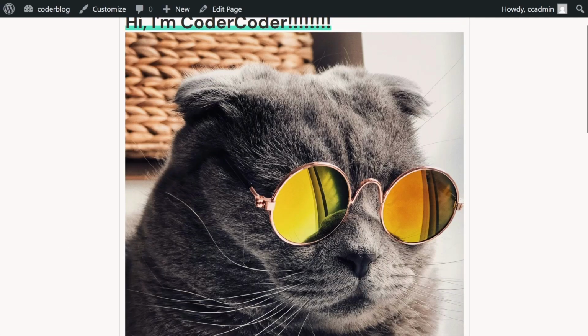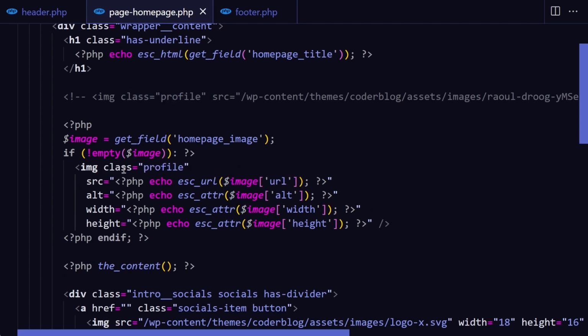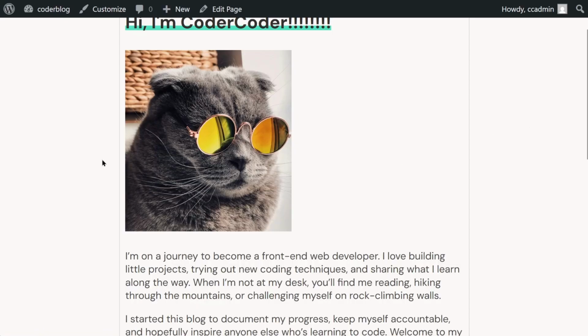It is really big, and I think we had some styles to, oh yeah, I forgot to add the class profile. There we go. So now in our image tag here, it's loading the hard-coded CSS class, and then it's loading the image URL for the source. It's loading the alt text, and then the width and height. So I'm gonna reload that.